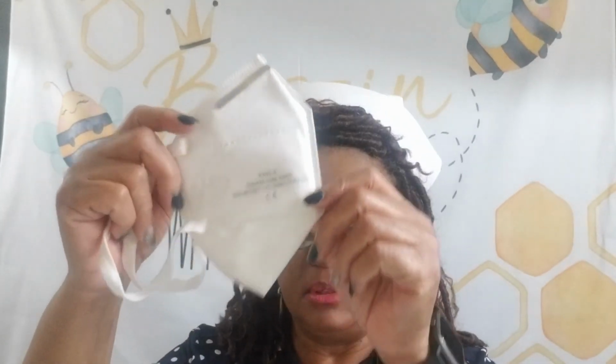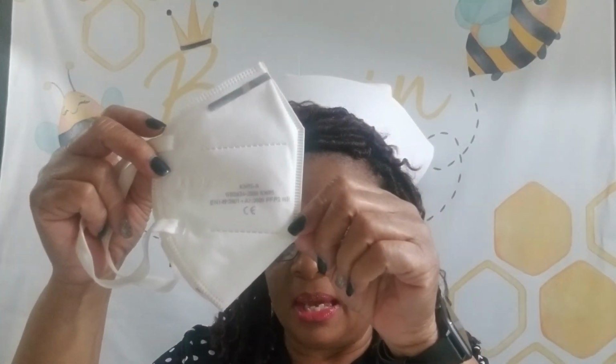As a recap, I'm going to go over the new requirements. First is that the best mask is this N95 mask. Okay? The second mask that's legible, the second one is the KN95, followed by double masking of your regular surgical face mask.